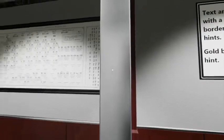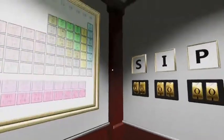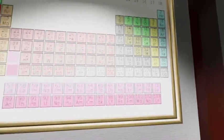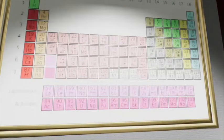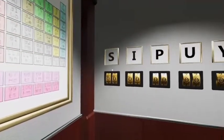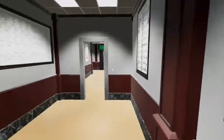So that's a hint. Text and picture with a black border are not hints. But this is a hint. Periodic table of the elements. Okay. S-I-P-U-Y. Well, I don't recall there being an element with a W. S, maybe. Let me look. No, I don't see. I would definitely think it would relate to something like this, but unless I know exactly what it deals with. Alright.